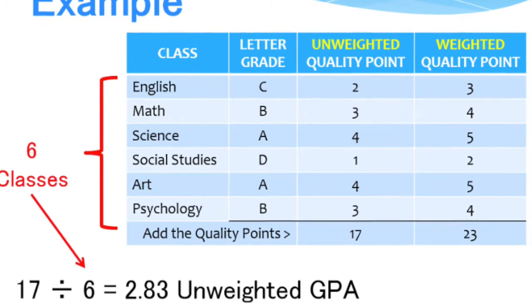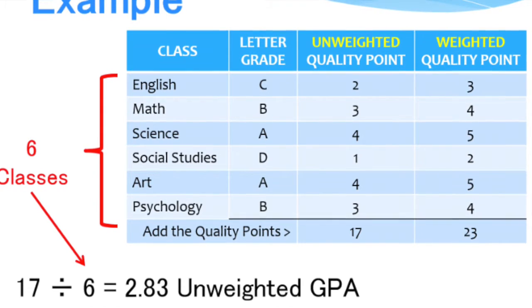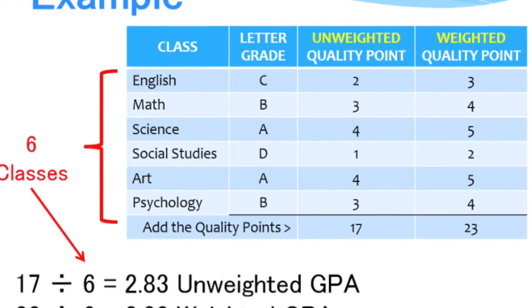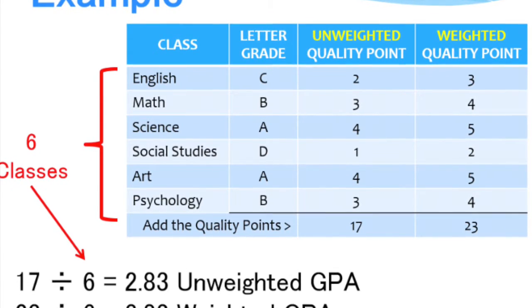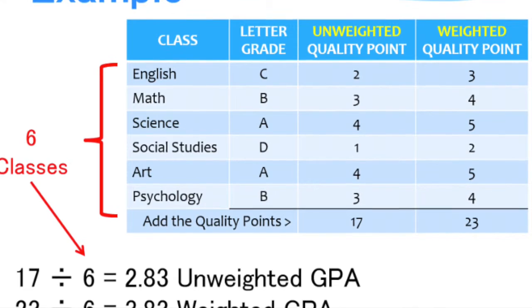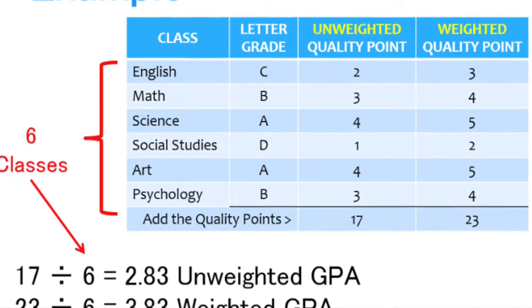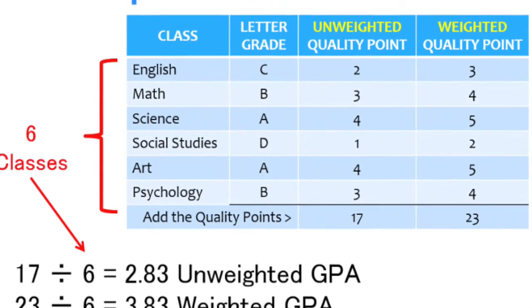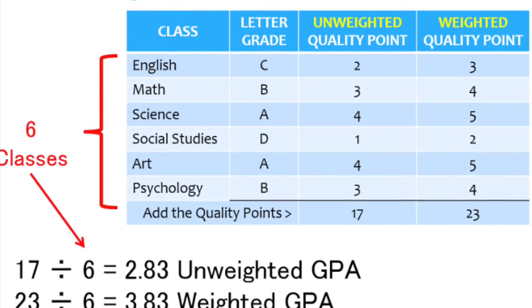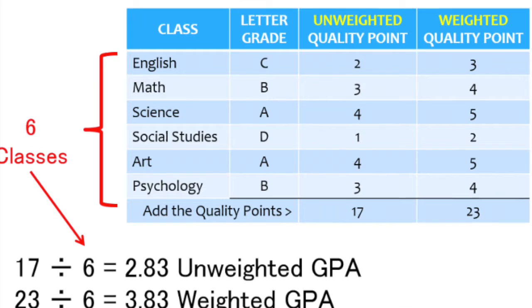My next step is just to divide by the number of classes I have, which for most of you will be 6. So 6 goes into 17, that gives me a 2.3 unweighted GPA. Earlier I talked about how you get an extra point if you take an advanced or AP class. So let's say all these classes that I took the advanced version of those. So I get to add the extra points.